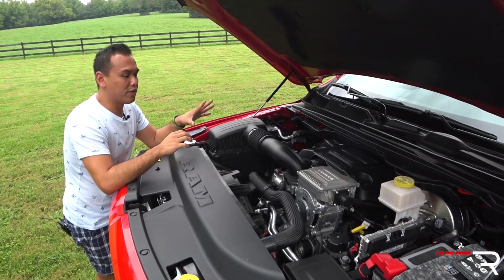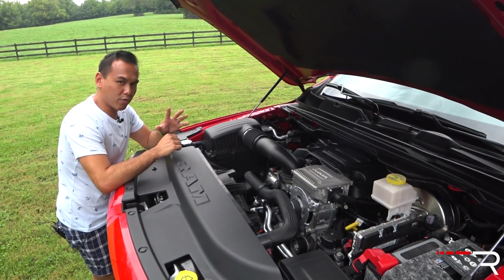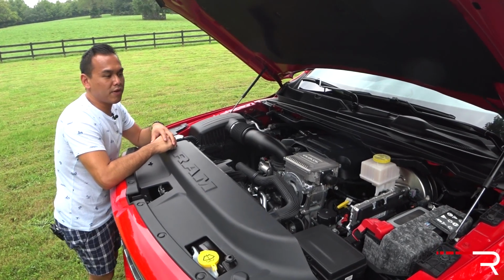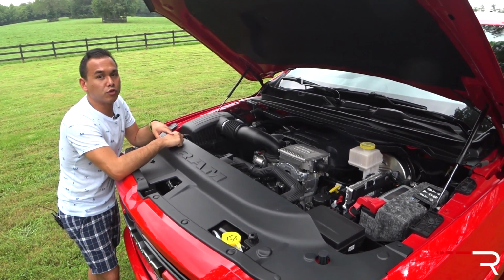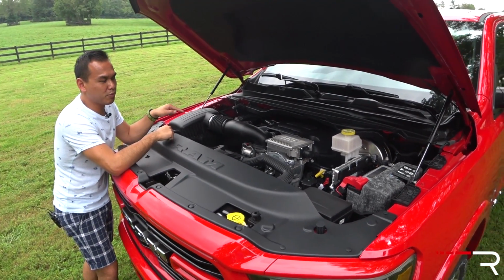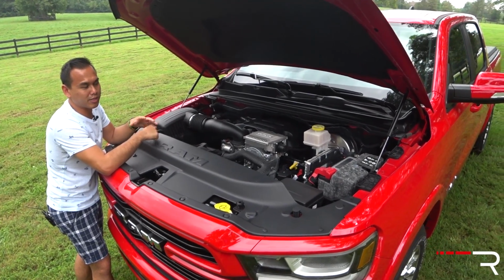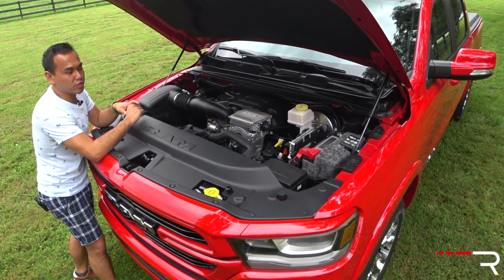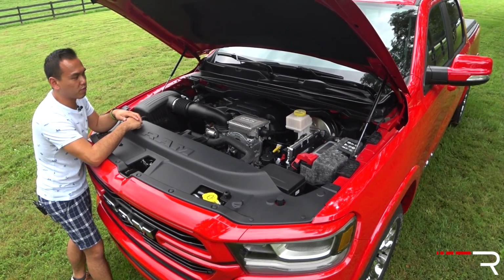Now, this vehicle is rather heavy, but Ram did reduce the weight by about 225 pounds. As this one sits, it's around 5,500 pounds. It'll tow a maximum of 12,750 pounds. This particular one probably does around 11,000 because it's not the config that's designed to tow the most. Paired with an 8-speed automatic transmission, let's get out on the road and see how the eTorque V8 performs, shall we?